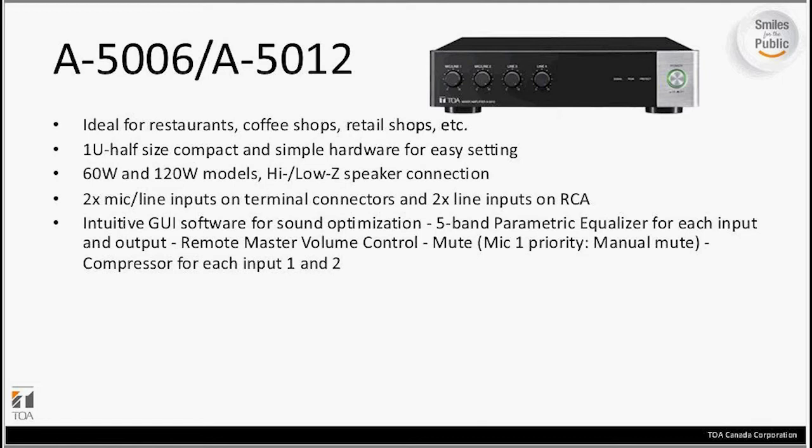Currently it's a manual mute, but in the future we should see that change to auto muting based on sensitivity. And there is a compressor on each of line inputs 1 and 2 so that you can make sure that no matter what your input source is, you're getting a nice even level throughout the day.